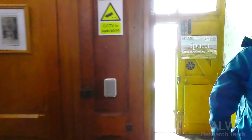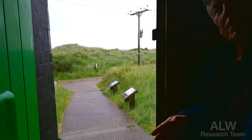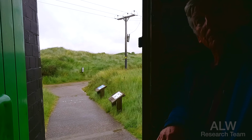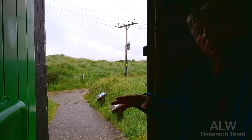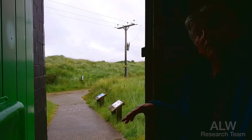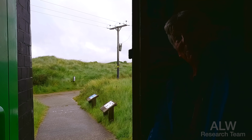So when you leave me now, go to the left, walk up to the lifeboat cottages. You'll pass the lifeboat cottages, second white building on the left-hand side, go around the back, toilet facilities there. Oh, wonderful. If you carry on further out to the point, there's lots more buildings which we've excavated. You can go down inside and have a good look round.